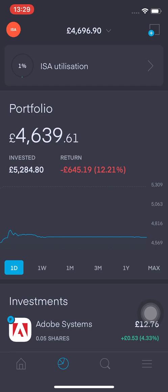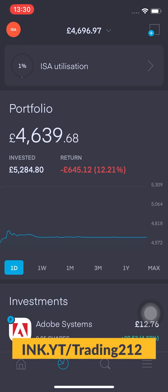Last week I was down £1,162, which was about 23%, and this year I'm only down 12%. So I've recovered half my losses this week, which is really good. Really happy with that. So the market is starting to take traction again, which is extremely positive.